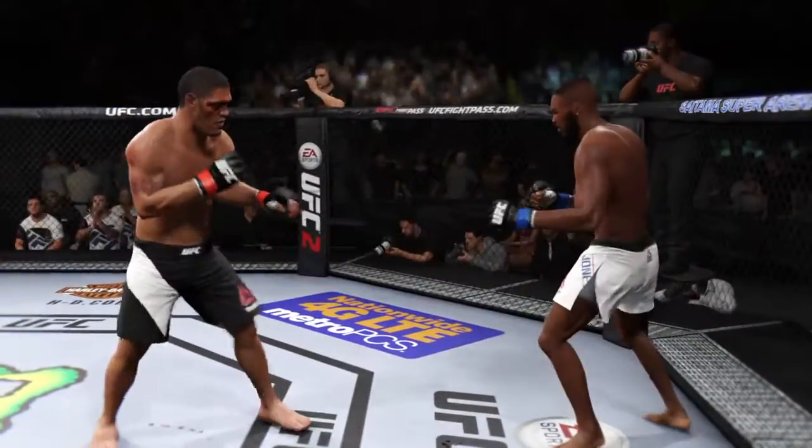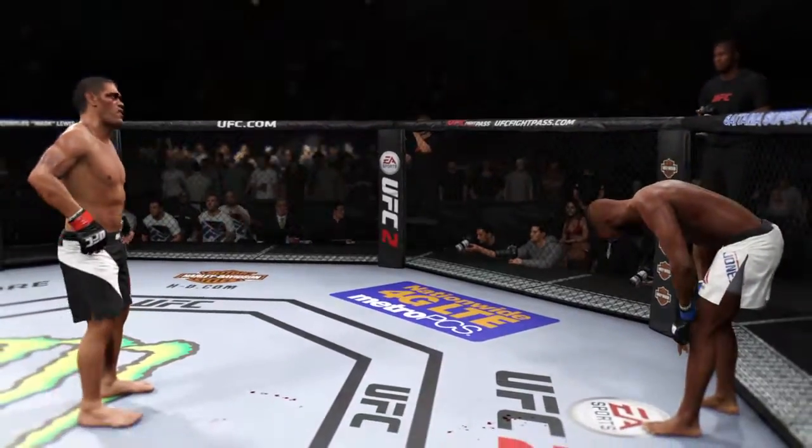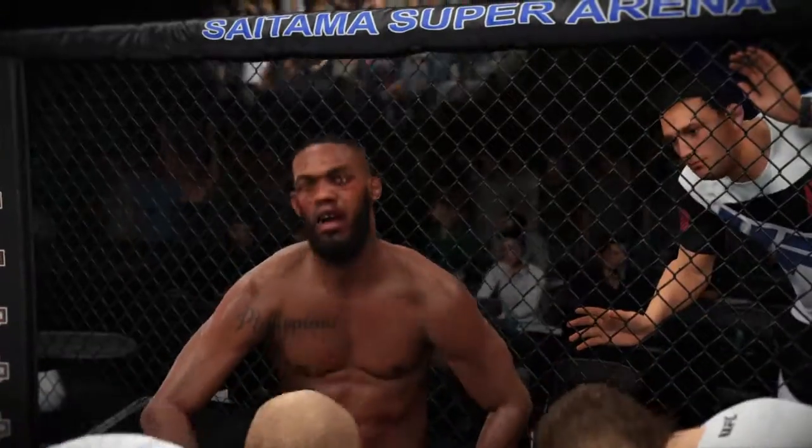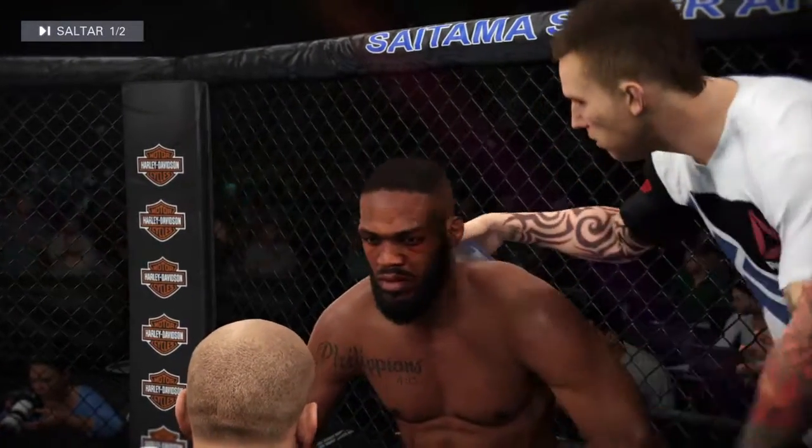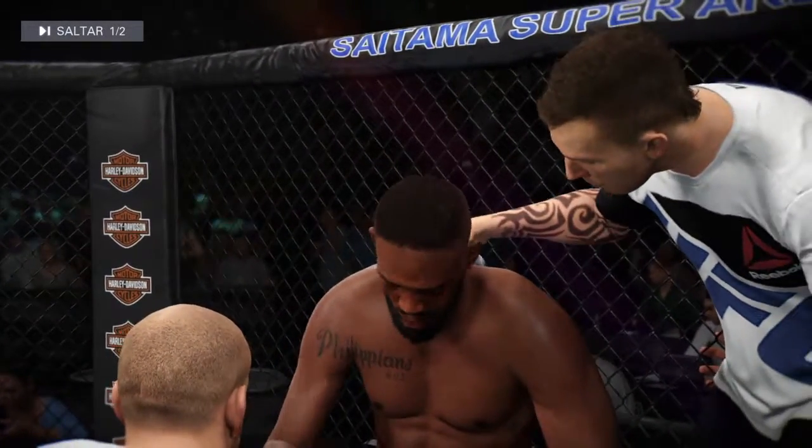Head kick. What a good first round. Jon Jones is lucky to still be in this fight. He was saved by the bell. He got cracked at the end of that round. Deep press. Get your arm back. Sit up straight.